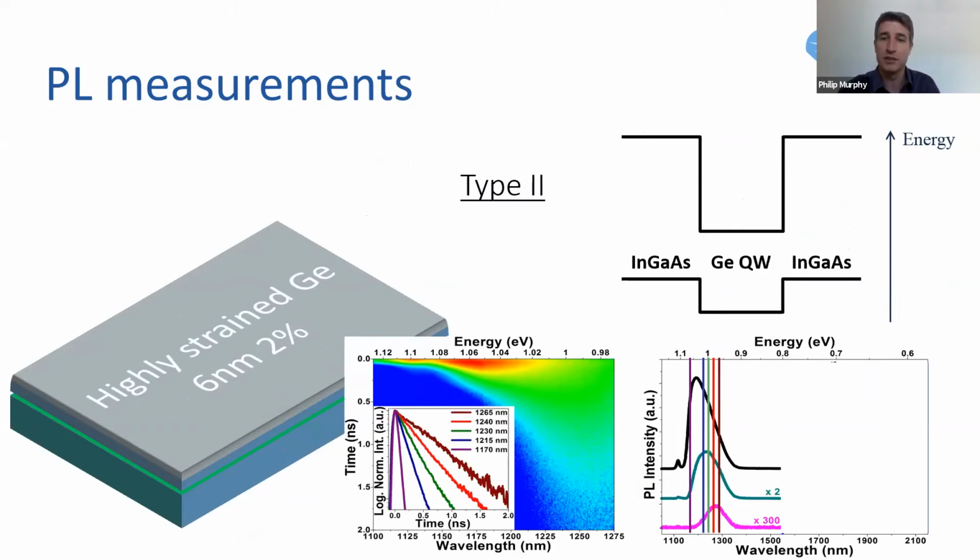So type 2, just to briefly explain what it is like: again, the electrons and holes are excited in the indium gallium arsenide, but only one of the carriers, either the electrons or the holes, falls into the well. Then this has to go around to find the hole, which is at the edge of the material, and then it finally recombines. That's why the dynamics are different.